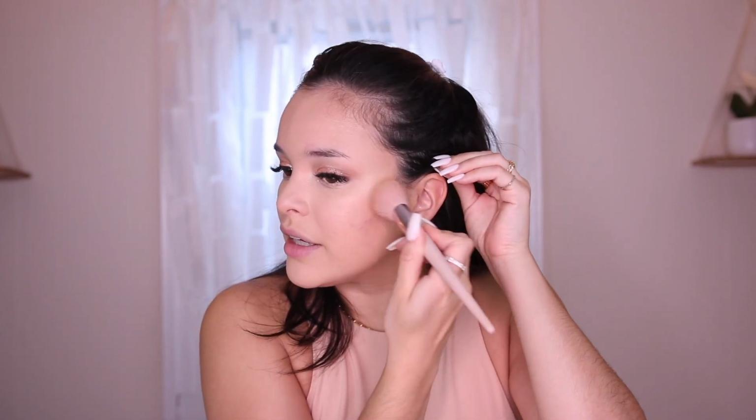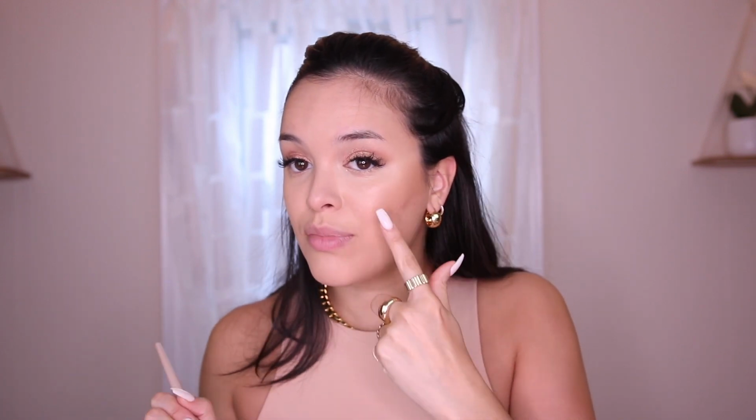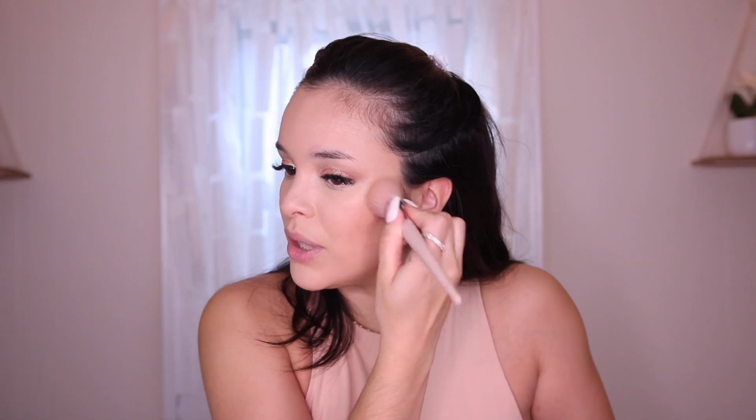I start right here and I kind of put it almost, I've said this before, almost as if it's my blush. I'm not necessarily putting it on the apples of my cheeks, like right here, but I'm kind of making it easier for it to eventually blend into my blush later on. So not only does this make my cheekbones look higher than as if I'm focusing on it down here, but it also helps with the blending process later on. So you can see I'm really just putting it like on the face of my cheek. I'm not focusing too much under here.